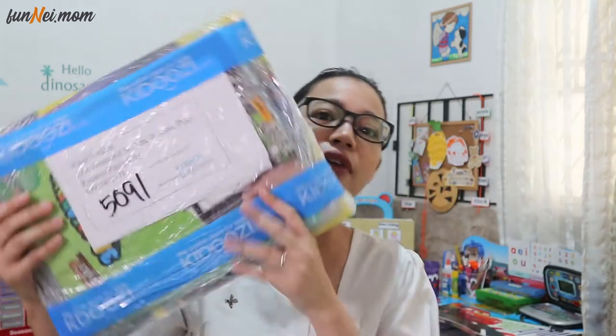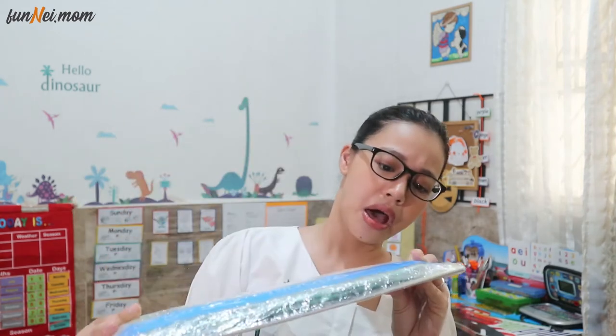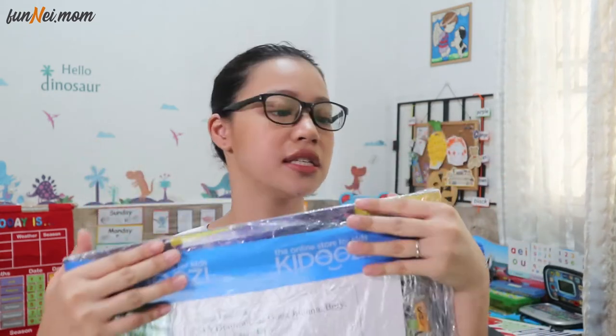So it's packaged very well. May seal, I think bubble wrap inside, and then there's also plastic, which I appreciate because the bumps on the sides prevent it from getting crushed. Okay, so let's try to open this.